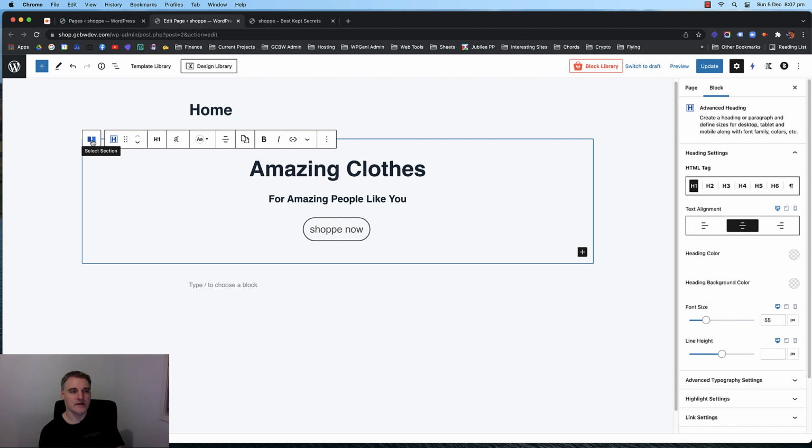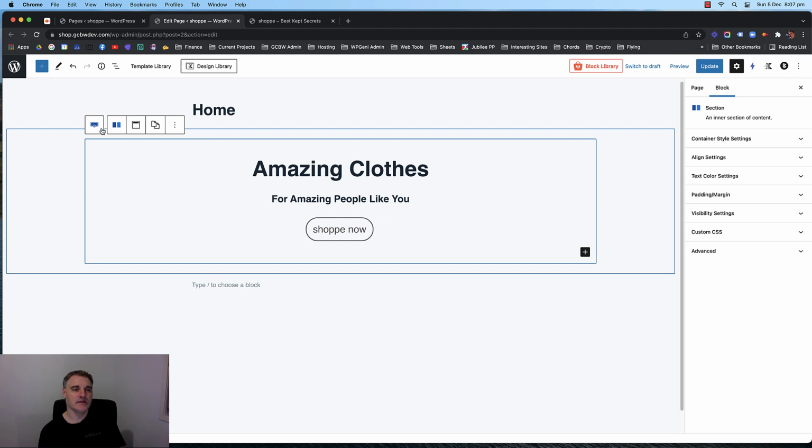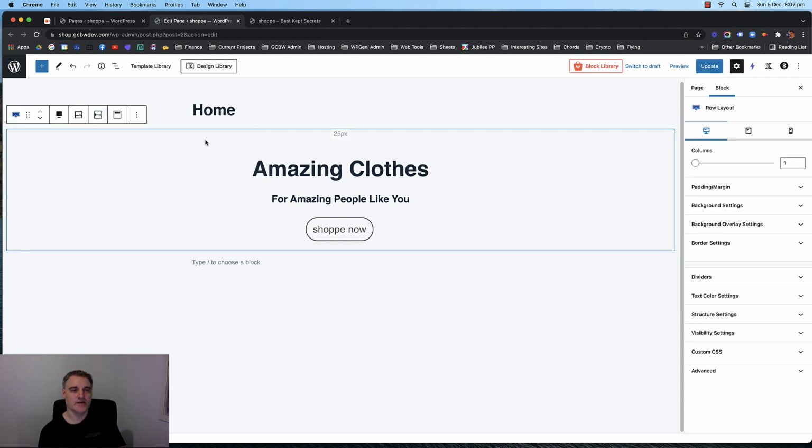I want to go to the column, right? So then you click on here and select section. So that's the section or column. And then you go, but I don't want to work on the section. I want to work on the row itself. So then you click on that, and that takes you back out to the top row section.